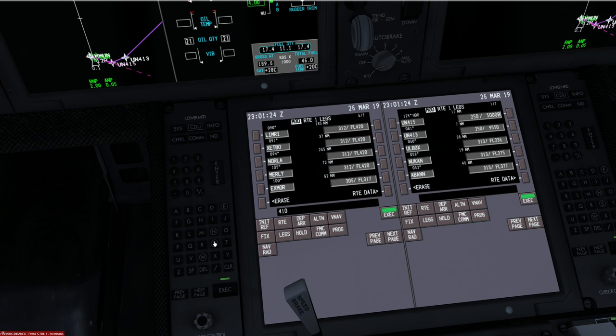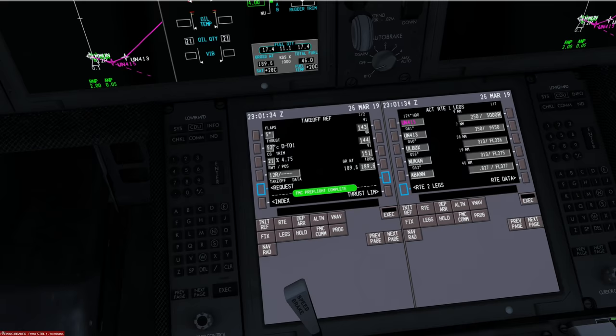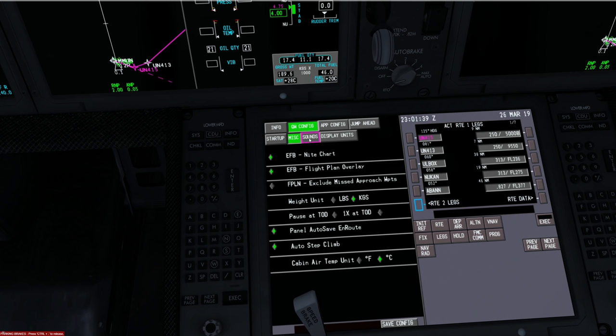And we can execute that. That's basically the flight planning done. And it's a relatively straightforward aircraft to program, really. I do want to do something, though. The QW config auto step climb is on. Perfect, because I'll be asleep, so it's good that you can do that.